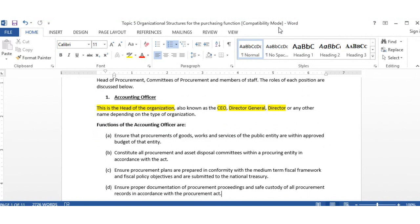So that means that the father is the accounting officer. The same case here, that the accounting officer in an organization answers all the questions for whatever happens in the procurement department, whether they are the ones who do it or not. So basically this means that nothing should happen that the accounting officer does not know.